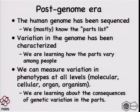But we're not just doing that because it's fun to do. We're doing that because we believe that with that genotypic information, we can, if not predict perfectly, adjust probabilities of things like probability of disease or probability of responding well to a medication, which is what I'm interested in.